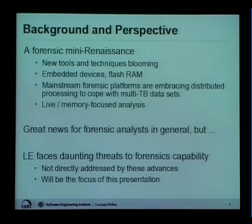So, in case it isn't clear by now, I'm speaking from a perspective that might be a little unusual at the conference. I'm speaking at it from the perspective of a forensic investigator. So when I talk, try to keep that in mind. Hopefully it'll be a refreshing change. If I make references to legal stuff, it'll probably be based in U.S. law, which is what I know the best.